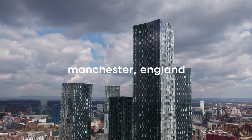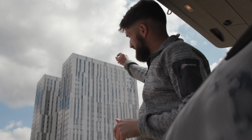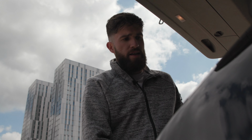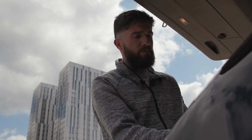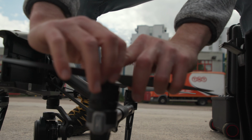So today we are working for a client in Manchester. We are filming these two towers behind us for a development company. They are replicating the exact same two types of towers next to us to the right hand side here. So first things first, we're going to get a few drone shots whilst the weather's on side, because I think we're expecting a bit more cloud coverage shortly, so we're trying to get up quickly, get first drone shots in the bag.